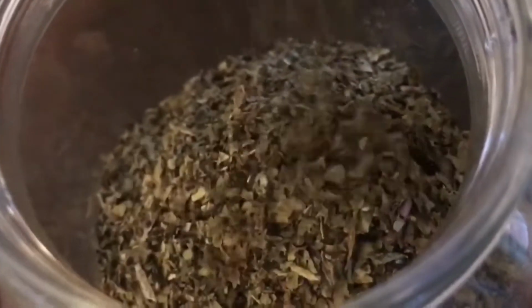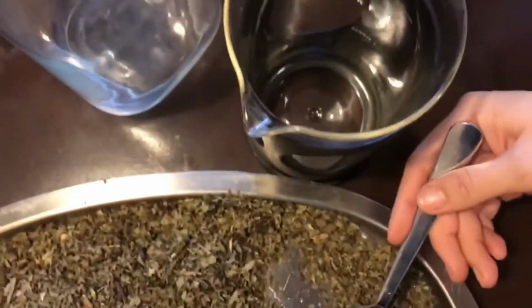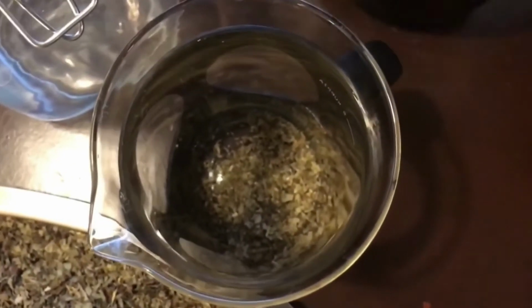So for example, the leaves are basically great. We said they include so many minerals that you can use them fresh. You can add them to salads, and you can use them in tea as well. If you are using tea, I highly advise you to use the dried leaves.